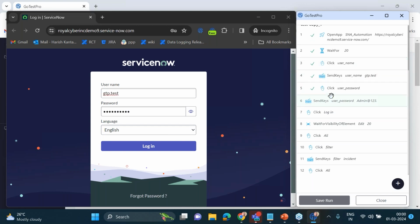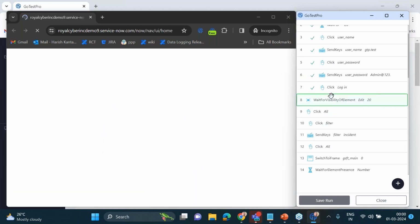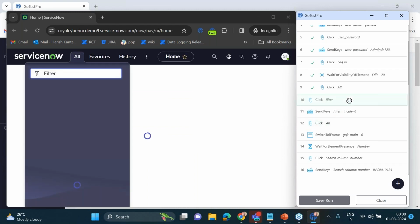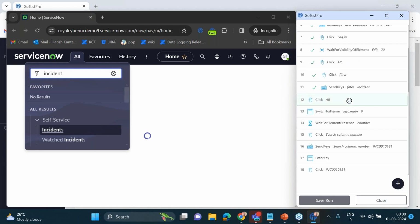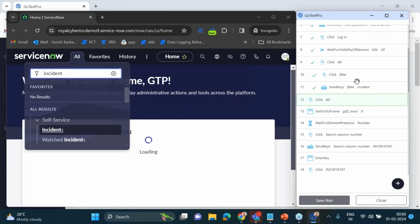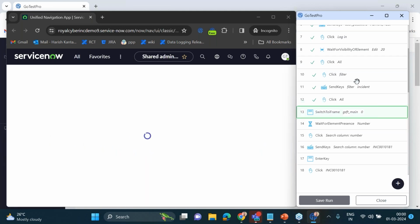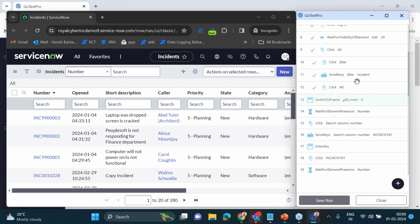I'm adding the username and I'm adding the password, and I'm clicking on the login button now and adding a wait time till the particular element is visible. Now we are searching for the incident. Once we land on the incident page, it will wait until that particular field, that is the number field, gets completely loaded on the page.